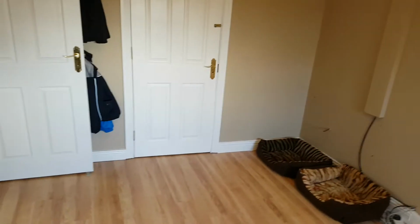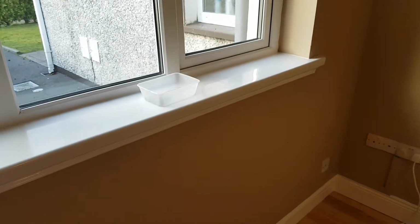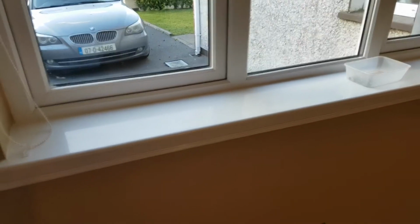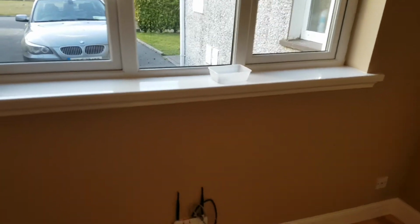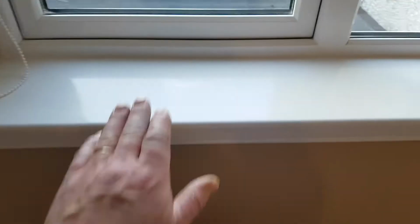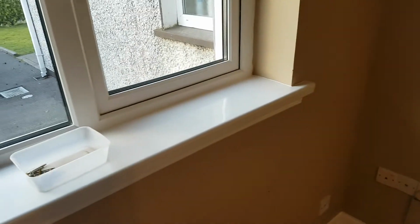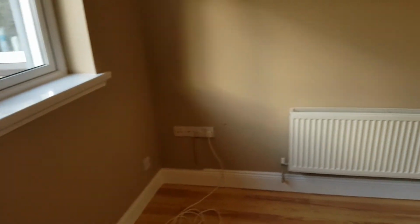What else has been done then? I painted the windowsill, and it was all kind of full of dents and stuff because this used to be a playroom when the children were small, and it used to get the bejesus battered out of it. So I went and I got some PVC, and nice and neat. I just have to stick the end caps on that, and that'll be that job finished.